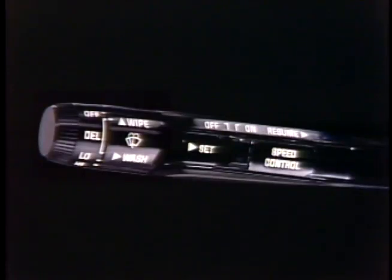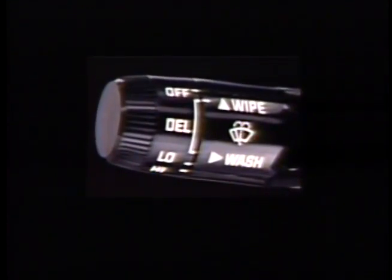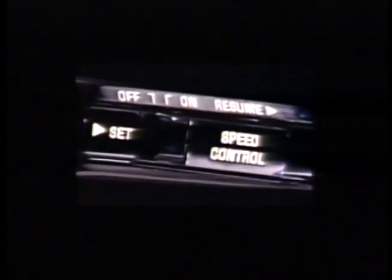Intermittent wipers provide wiper action at intervals ranging from 2 seconds to 15 seconds. Used during light precipitation or misting, this feature avoids the streaking that sometimes occurs with normal wiping action under these conditions. Automatic speed control improves fuel efficiency by maintaining a more constant speed during long trips and also helps reduce driver fatigue.